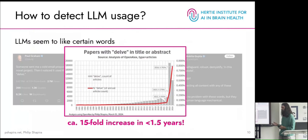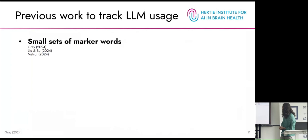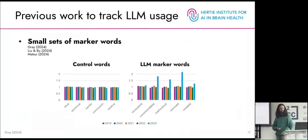So how can we look for these changes a bit more systematically? There were already previous works to ours that tried to use these ideas, and the first idea is basically to just look at small sets of marker words. There are a few studies like that, and they all basically do the same thing. They choose some control words, they choose some marker words, plot them over time, and from the difference here in blue you can see that in 23, when ChatGPT came out, some words go up. And of course that has the upside that it's very simple, and the downside that you somehow need to know what these marker words are. So that's the first idea.